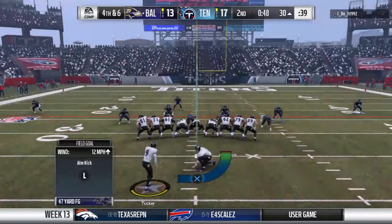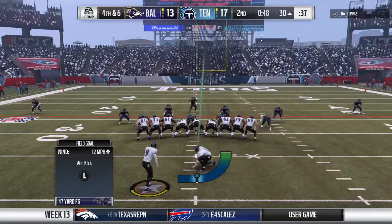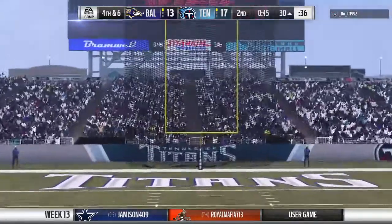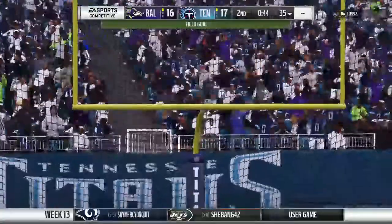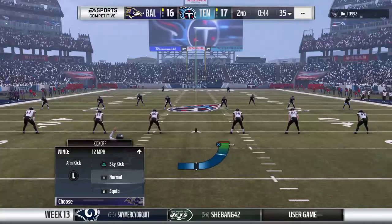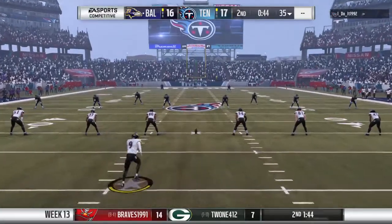So on 4th down, here's the Ravens Pro Bowl kicker, Justin Tucker, out onto the field. It'll be a 47-yard attempt from the left hash. And Tucker's kick right there, it's good. And the drive will wind up yielding 3. So chalk that down as an 8-play drive capped with a field goal.